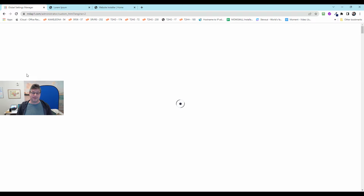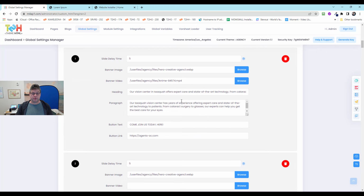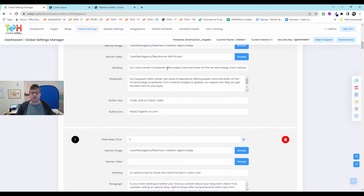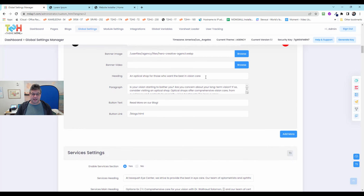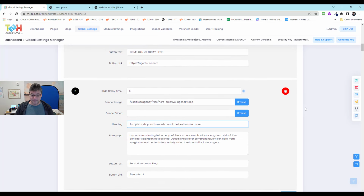And at this point, I'll pause. Okay, check this out. We're done in the back end, and it rewrote through everything. Our Vision Center in Issaquah offers expert care and state-of-the-art technology, right? I'm going to take that part out. Now, I could make adjustments to everything back here, and I'll need to. I'll need to go down and adjust and maybe put periods at places or whatever I want to do, right? But the point is, I've got the content here. I can easily work with the content if it already exists.